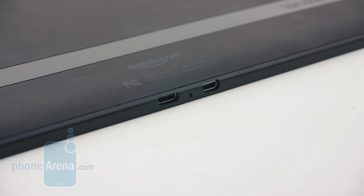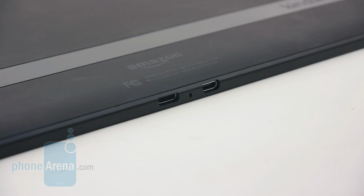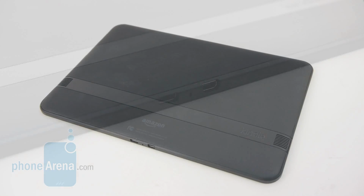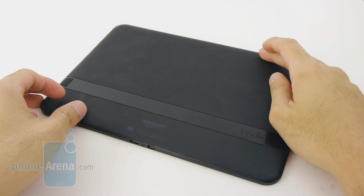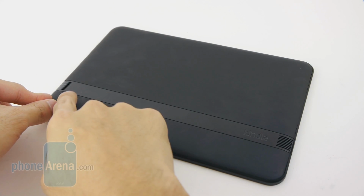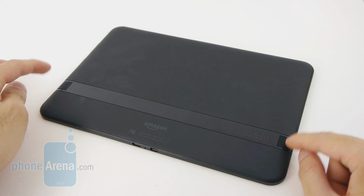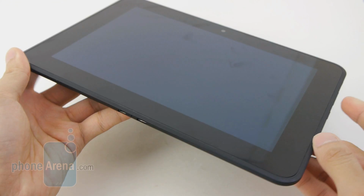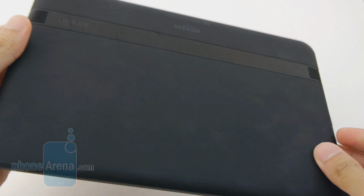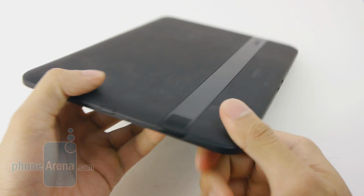Meanwhile, along the bottom edge, we spot its microphone, the micro USB port for charging and data connectivity, and you also have a very useful micro HDMI port too, so you get video out functionality. As we noted already, there is no rear camera with this guy, which contributes to its lower price point, but the design of the rear is broken up by the metallic strip, and on both left and right sides, you have the speaker grills. With its closed design and all, there's no access to its internal battery, nor is there a way to actually supplement its internal storage capacity.